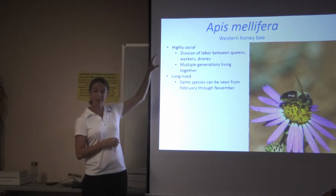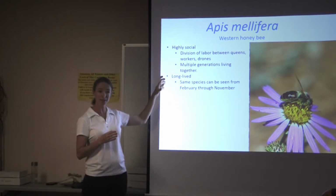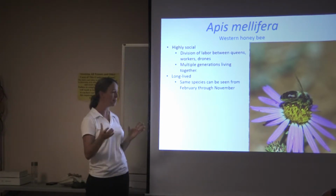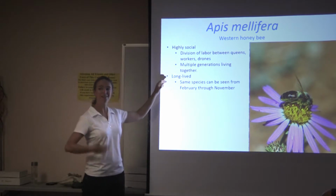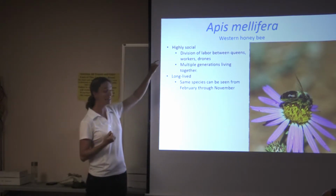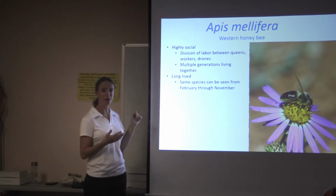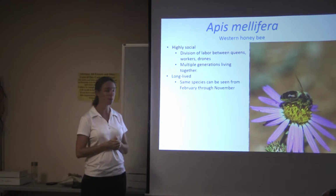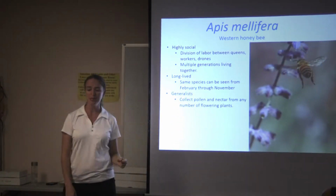The genus and species Apis mellifera, that particular species, is very long-lived, meaning that even though any one individual within the hive may live, say, 2 months, because the hive is this perennial ongoing thing, you can see that same species fly from where I am in Santa Fe about March to maybe October. By the time you get to Albuquerque, it's February to November. So long-lived for that same species.